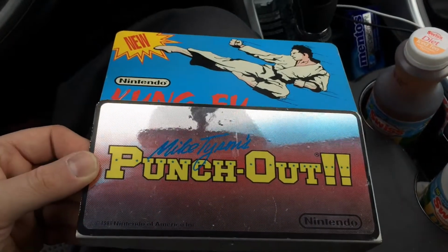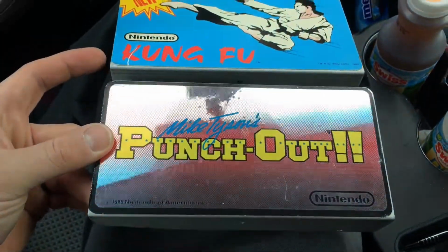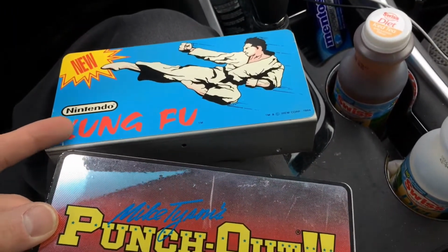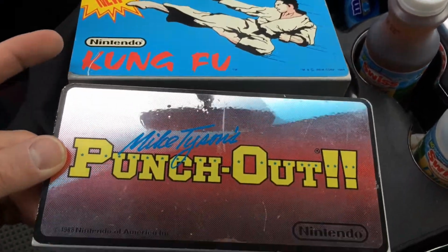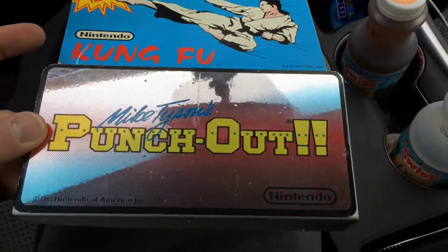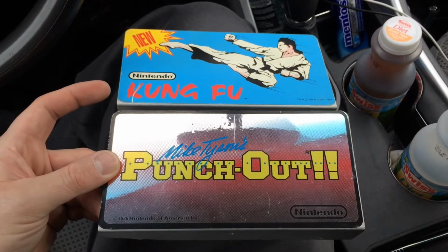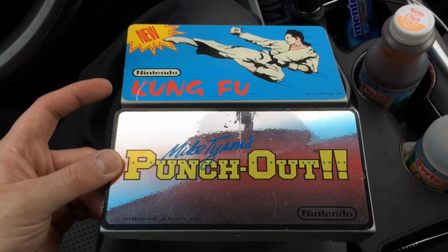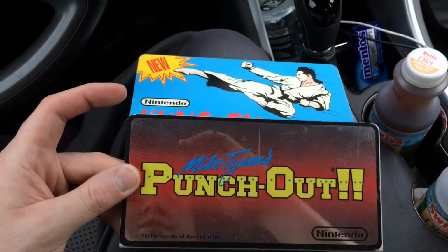So for the two of these, like I just showed on these metal plates, there's a scratch here on the Kung Fu that I don't like. It looks like a little chip, a little chunk out of it, but oh well. Both of these are in fairly decent condition. Both of these, $30. So for $15 a piece, come on. You're just not going to find these. I have no problem paying that. I think that's a good deal for these.